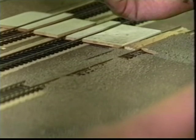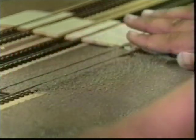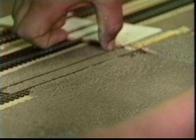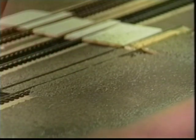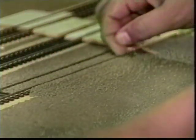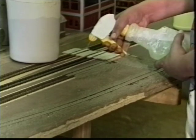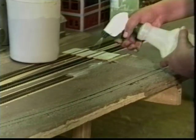Our finely sifted sand is being used for ballast in the Laramie yards. An application of water with 5 drops of detergent added. This is an important step. Then diluted white glue to secure the ballast in place.